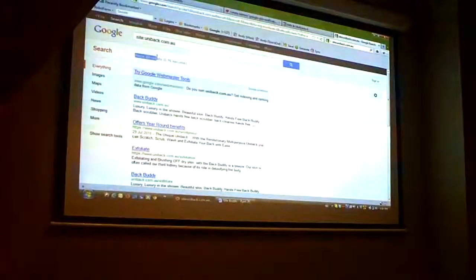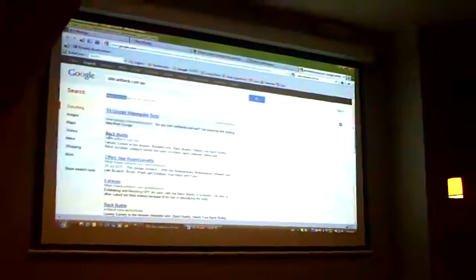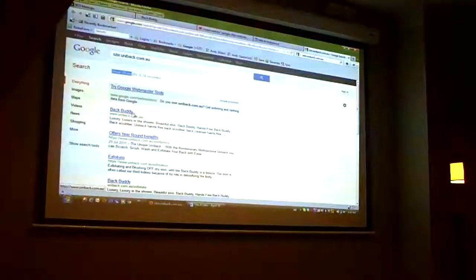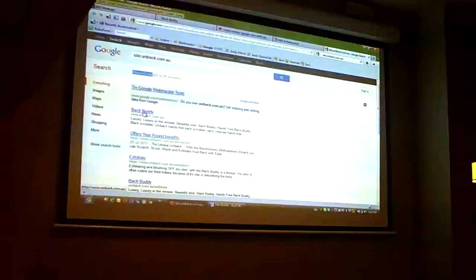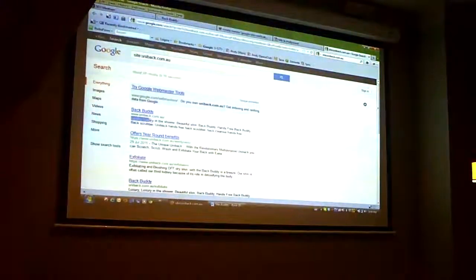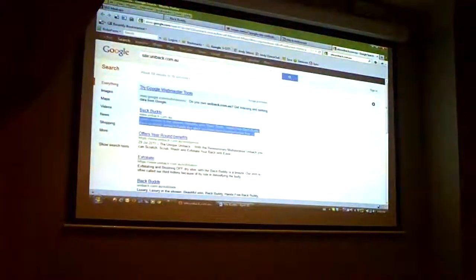It's something really important. So something you should do for all your sites: do this command, site colon, see what is actually indexed, see how your pages come up in the search engine results. So for this particular site, we can look at the titles. This clickable link is the page title on those particular pages. And this section here, which is called the snippet in the search results, is more often than not the meta description tag from the site.